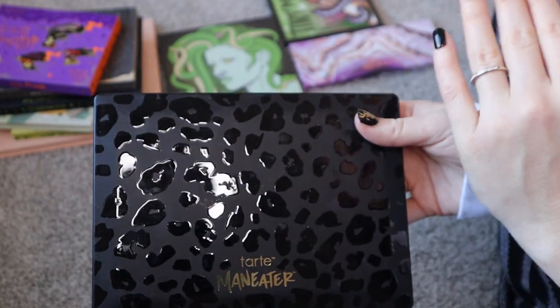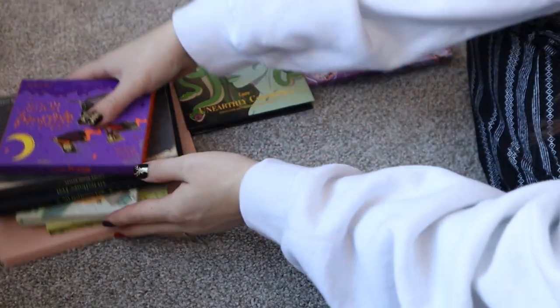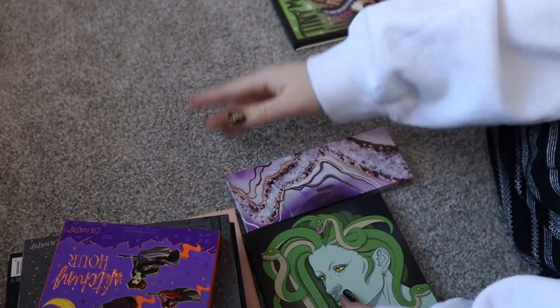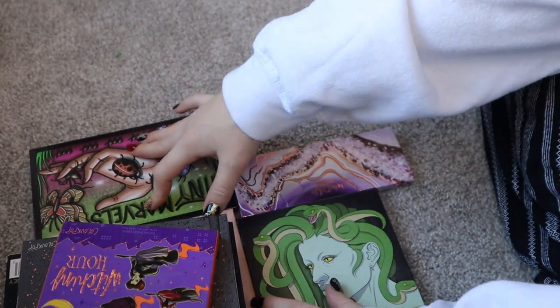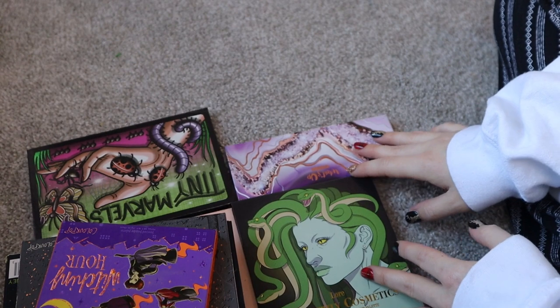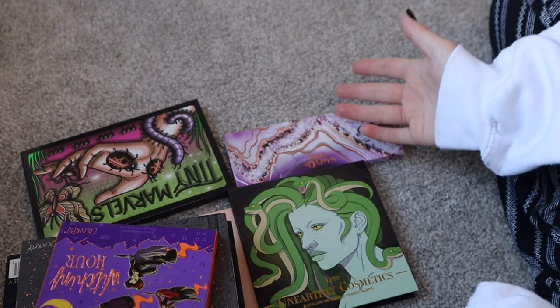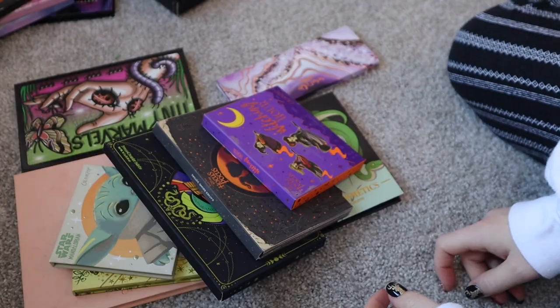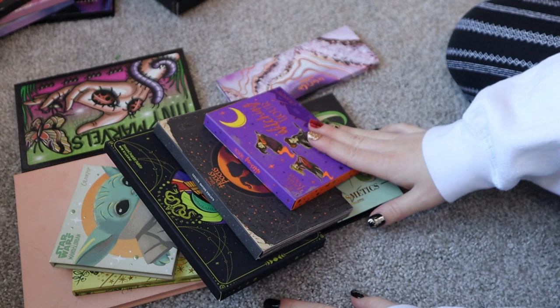I have a lot of palettes. I need to let it go. But I still recommend that palette if you love the color story. If you just want to go in Sephora or Ulta and buy a palette, Tarte formula is really good. The color story is beautiful. So even though I'm not keeping it, I still think you would enjoy it if those colors speak to you. Okay, so now let's talk about ColourPop palettes.